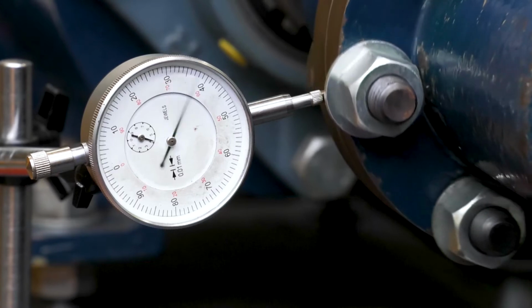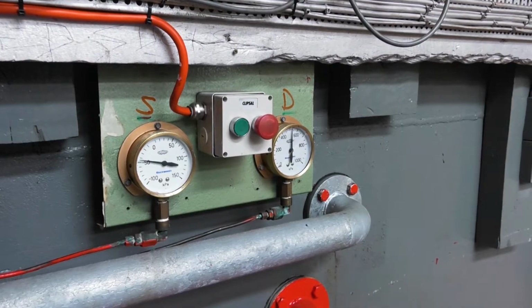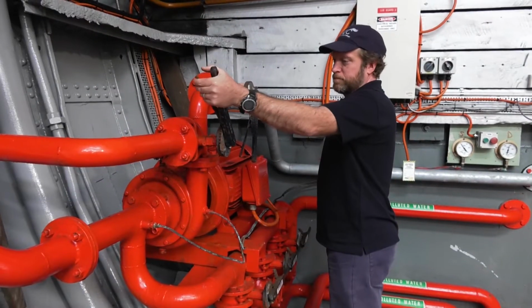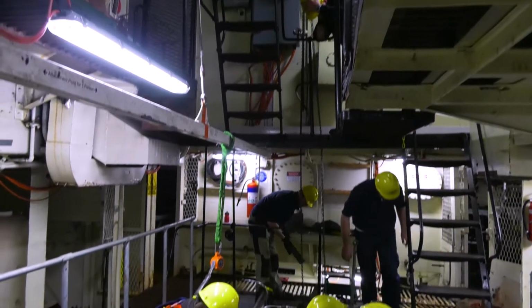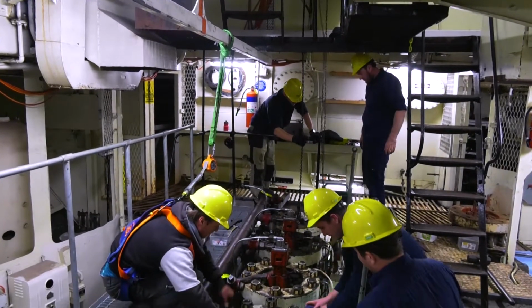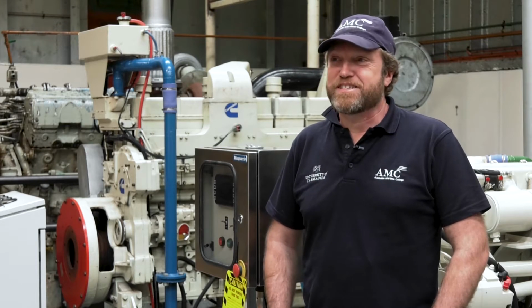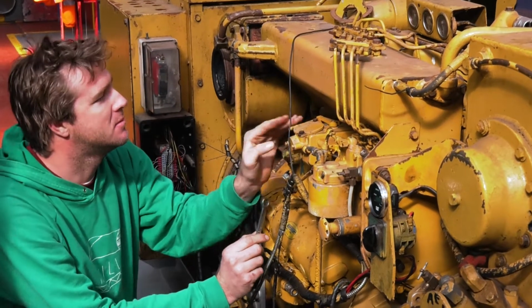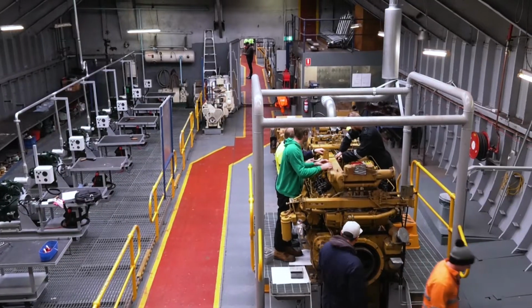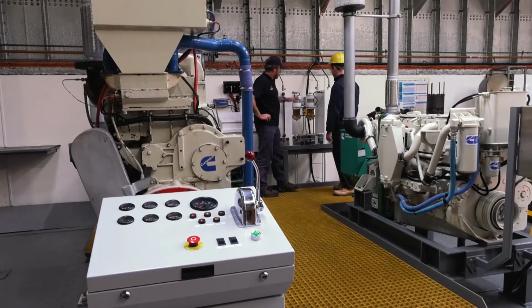On board is a wide range of different engines and systems, all of which are designed for students to pull apart, maintain and get their hands dirty. To my knowledge, it's the only one. When we go elsewhere to try to train, we find it very hard to complete all our assessments, for instance. There's a big difference between looking at a vessel and being able to pull it apart, inspect, and we've got so many different things we can do that with at the AMC.